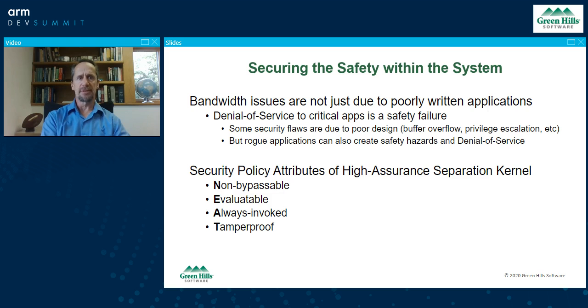Of course, none of these safety techniques matter if the system is not properly secured. If someone can alter the operation of the system through a security breach, then none of the safety can be assured. Note that the system bandwidth issues we're discussing here today may not be just due to poorly written apps or poorly defined system knowledge. Security must be enforced within the system to prevent improper code from running, whether it is inadvertent or intentional.